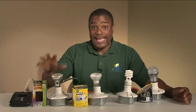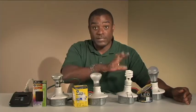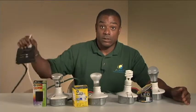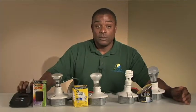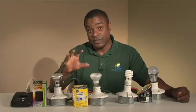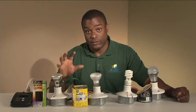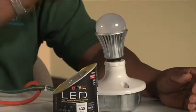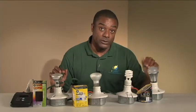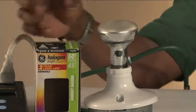In this section, we're going to evaluate 4 different light bulbs: a halogen, an incandescent, a CFL, and an LED. And we're going to compare these light bulbs' energy use and cost to run using this watt meter. The halogen and incandescent bulb are based on Edison's original design with the incandescent filament in it. That filament generates a lot of heat and wastes a lot of energy. The CFL and the LED are based on newer technologies, which make them run cool and use energy far more efficiently. So we're going to start with the halogen.